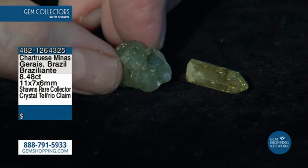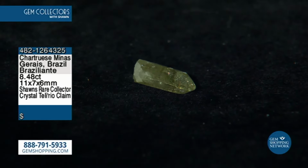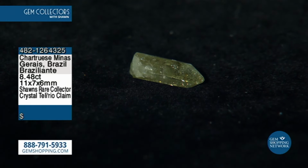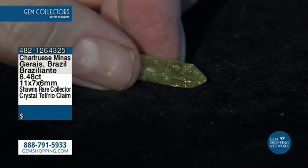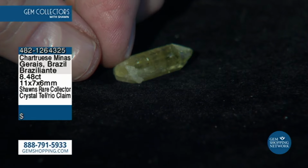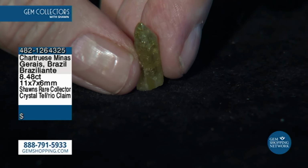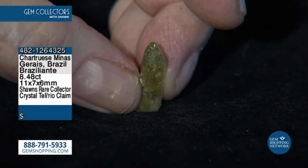All right, so we're going to take this one away, and it really has a wonderful green color tone. You remember that kind of garnet, the Tsavorite garnet, it belongs to the grossular family. Now this has no family. It is its own mineral and chartreuse color. Look at that. And the really neat thing I like about it is the termination of it.